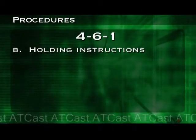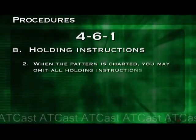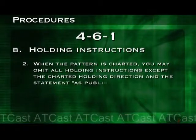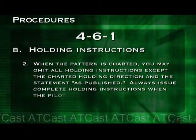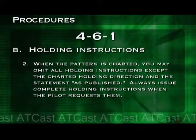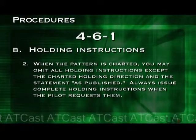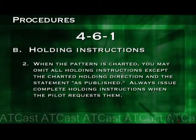Under holding instructions, the 7110 says the following: when the pattern is charted, you may omit all holding instructions except the charted holding direction and the statement "as published." Always issue complete holding instructions when the pilot requests them. This pattern is published, so all you'll have to say is the direction of the hold and "as published."